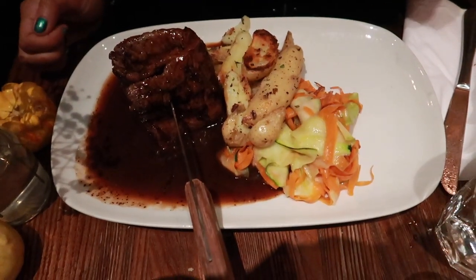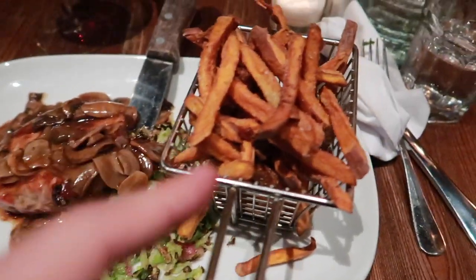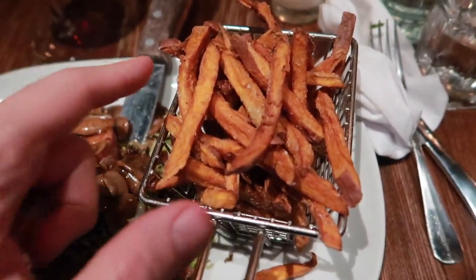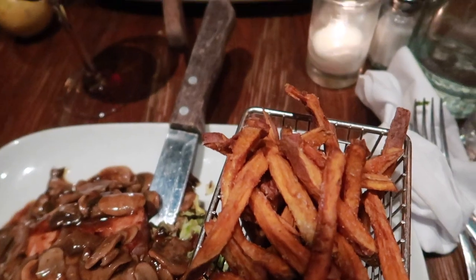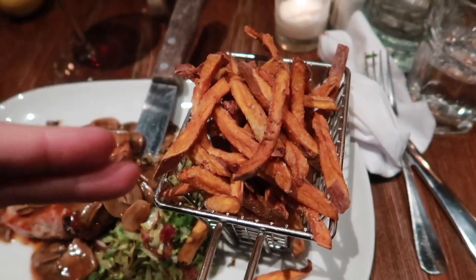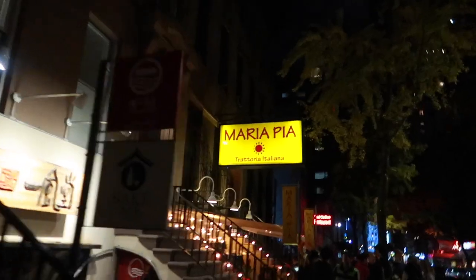There's Maria's skirt steak. Potatoes, veggies, mushrooms. Pork chop. I guess that's the shredded Brussels sprout. And I'm splurging today, although I hope that's salt and not sugar. I think it's salt. Sweet potatoes are a resistant starch, so acceptable right now.